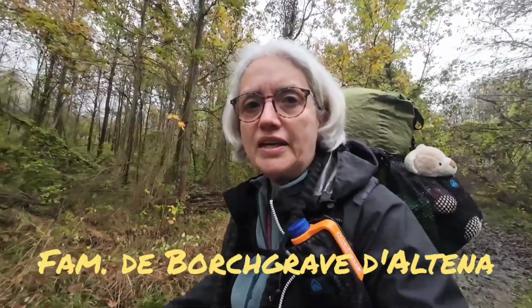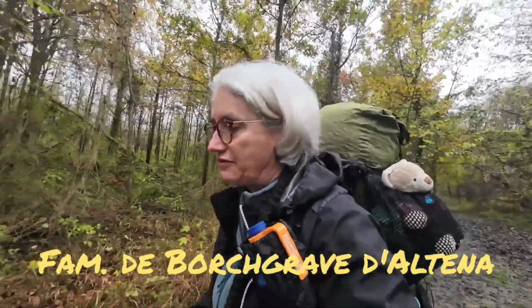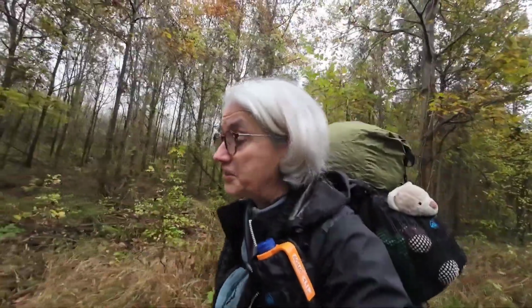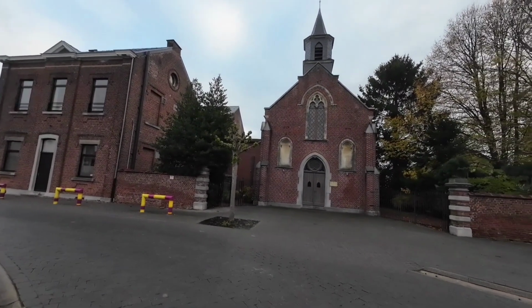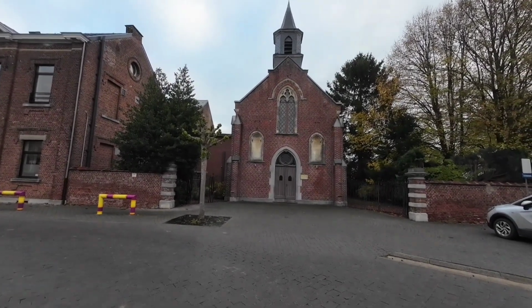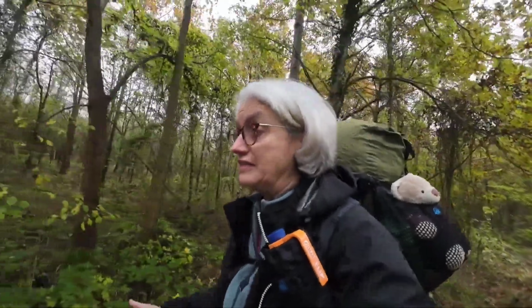The family of the Burggraven d'Altena, they were around here about 300 years, between 1620 and 1920. And at the end of the 19th century, the Count, he built a monastery and a school for the local kids to go to. And so the nuns, they could teach the kids. And yeah, I think that's a good initiative.